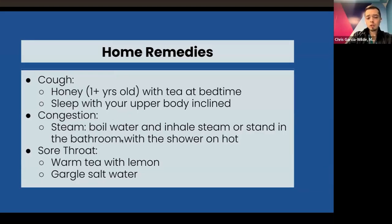As far as congestion, one of the easiest tricks at home is to use steam to loosen your mucus. The vapor from the water can help make your boogers easier to come out, and this works for children and adults. So the way you can do it is either by boiling water or by standing in a hot shower. You don't have to stand in the actual shower. You stand in the bathroom with the shower turned on hot, wait for the room to fill with steam, and then you can sit in there for 10 to 15 minutes, taking deep breaths to inhale the steam and hydrate your lungs.